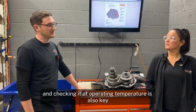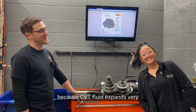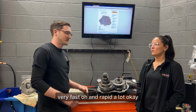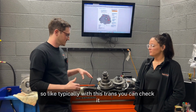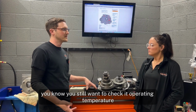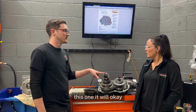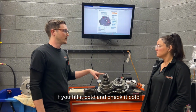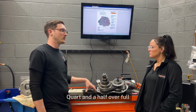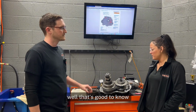Yes. And checking it at operating temperature is also key, because CVT fluid expands very, very fast and a lot. Typically with this trans, you still want to check it at operating temperature, but from cold to hot, it's not going to change a lot. This one, it will. If you fill it cold and check it cold, when you check it hot, you could be up to a quart and a half over full. And then this belt's going to slip a lot and cause problems. All right. Well, that's good to know.